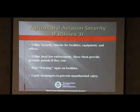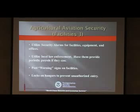Utilize security alarms for your facilities, equipment, and offices. Utilize your local law enforcement. Have them provide periodic patrols. Most of your sheriff's departments are very amenable to conducting patrols of your airfields and airports. We work with them constantly, and they're always telling us that they try to get out to the smaller airports on a weekly, sometimes daily basis if they can, if they're close within a patrol zone.